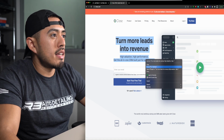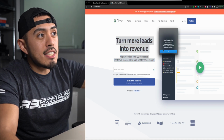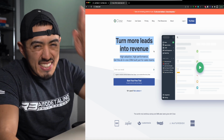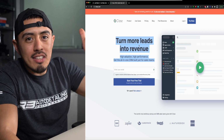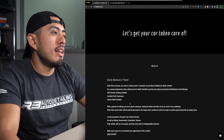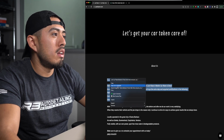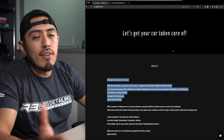In total right here, in the H1 and the subtext, total words is 18 words. There's 18 words here that tells you exactly what you're gonna get, why you should sign up, what this is for. It gives you everything in 18 words. This whole section right here has 55 words and it doesn't have any type of impact.